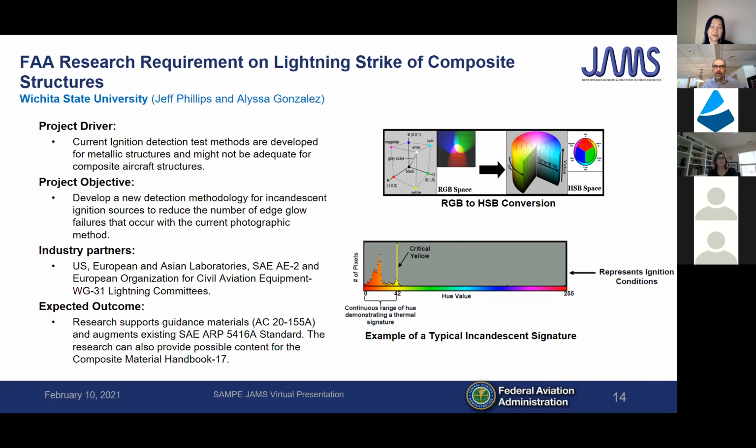The existing photographic test methods outlined in 5416A are not very closely linked to the heat energy of the ignition sources, resulting in a large number of false positives, or cases in which light is detected, but ignition of the flammable mixture will not occur. So the objective of this project is to develop a new detection methodology for incandescent ignition sources to reduce the number of ash glow failures that occur with the current photographic methods. The test photo, as you can see from the upper figure, is converted from the standard camera output format, the red, green, blue color model, to the hue, saturation, and brightness color model.